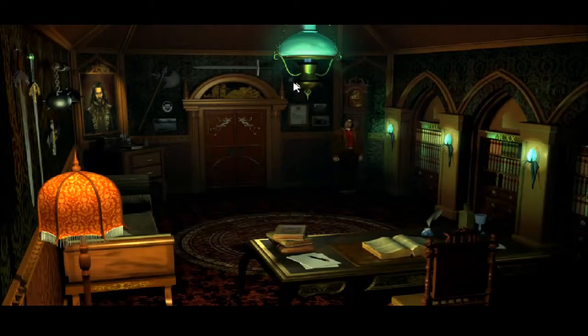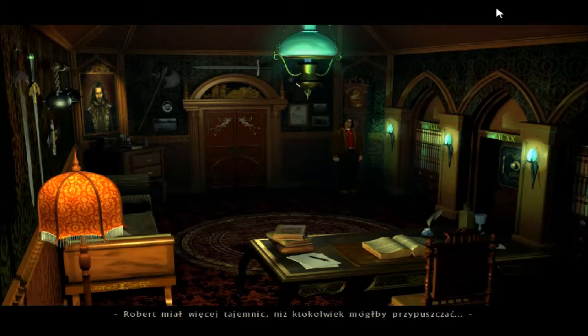Czyli musimy ustawić... Aha, kręcę tym. 11:20, tu kręcimy. Okej. W tą stronę. Chociaż do tyłu moglibyśmy, ale zegara do tyłu się nie kręci. Czyli... cofaj. 11:50. Tu. Tak chyba. Okej. Jak dobrze ustawimy, to się zakręci. Mamy tajemny safe. A secret bookcase. Robert had more secrets than anyone would have suspected.